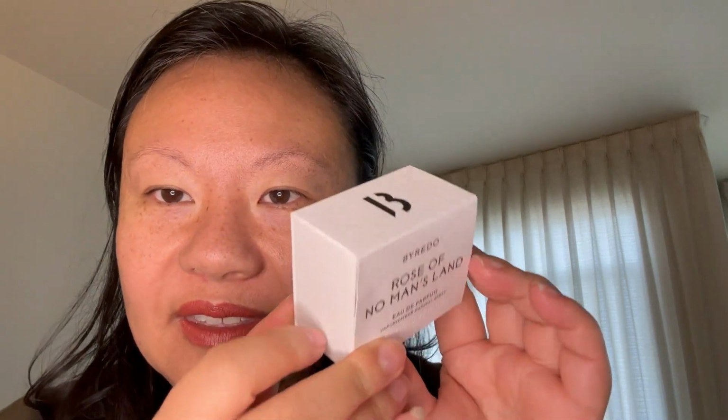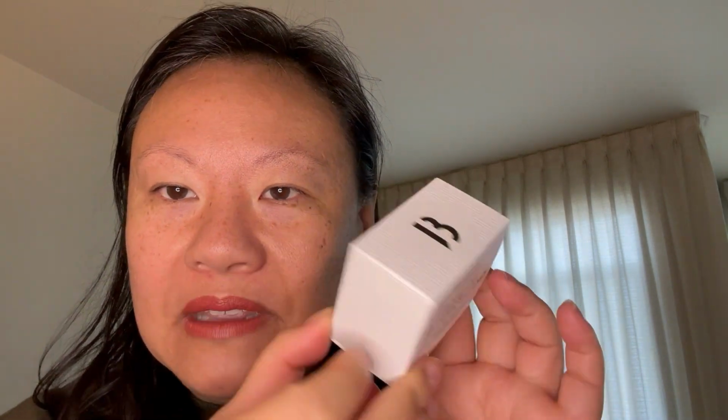So day number 5 is one of my already favorites. I'm glad to have this little sample of it because it's so cute. This is Byredo's Rose of No Man's Land. And this is a slightly metallic kind of ambery, but not really ambery.